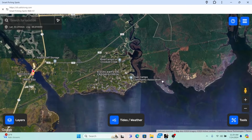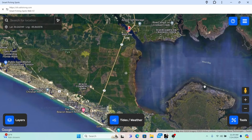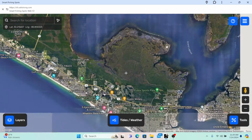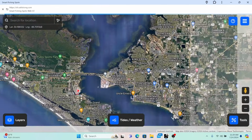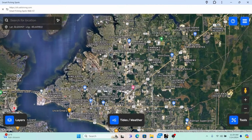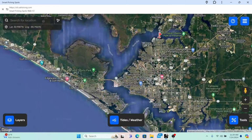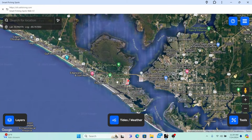Anyway, so you've got creeks, lakes, rivers, offshore, inshore. We've talked about the marshes. Now, finally, we'll talk about some ponds. Listen, folks, it's going to be harder to find here because it's not as tracked on this software. The ponds aren't, but you have 1,000 ponds here, all the way up into Panama City Beach.